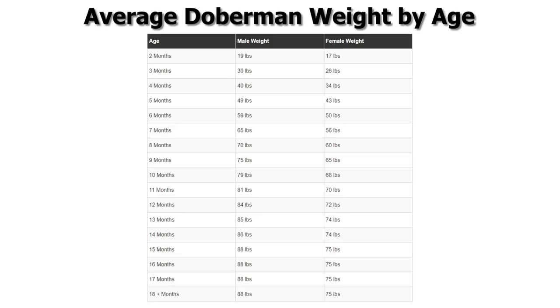So let's throw up a table on the screen of Doberman weight by age and show you the averages for males and females. This table is a great way to get a general idea of where your puppy is in terms of growth, but keep in mind this is just a general guideline. Every dog is really different with different genetics, so this means they can be bigger or smaller from here, and the growth curve may even happen a little bit earlier or later, but this should give you a good rough guideline of the averages.